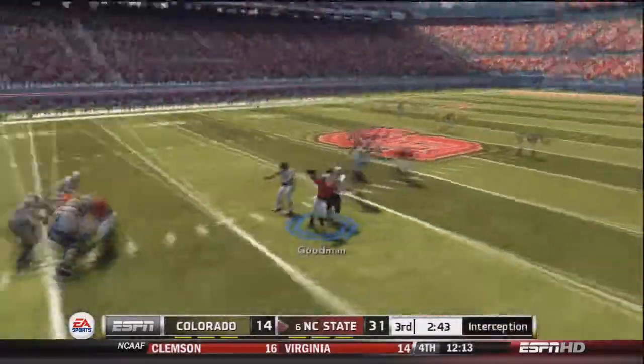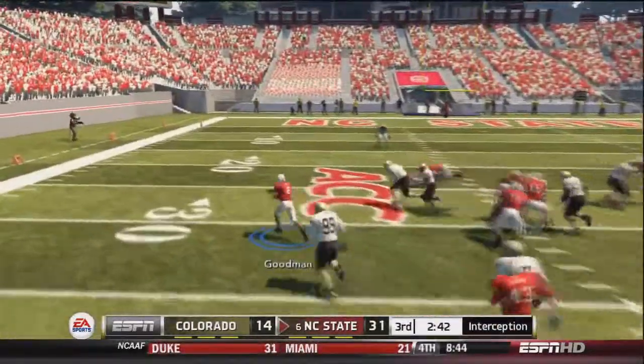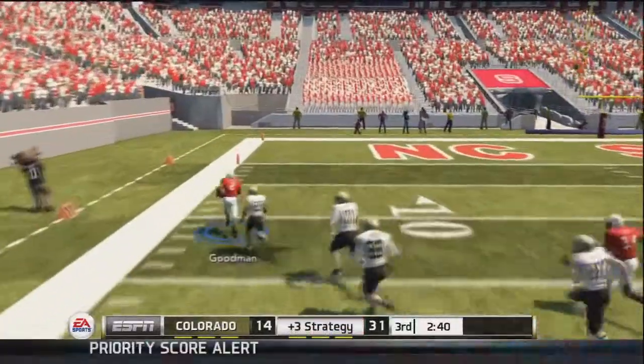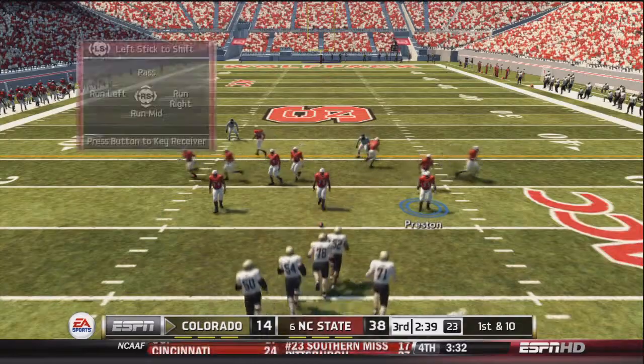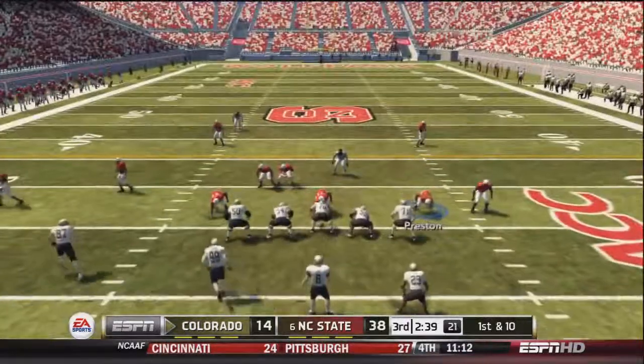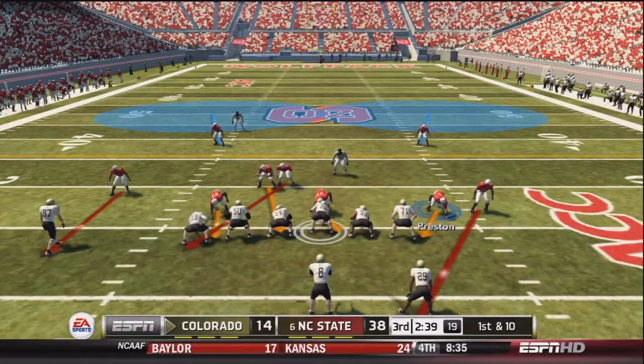And here goes Preston off the right-hand side, and it will be picked off by Goodman. And Goodman has nobody in front of him. Goodman is down up to 10. Touchdown. Another pick 6 for this defense. The defense has scored 14 points already for this offense, and they basically have saved the game on defense so far.